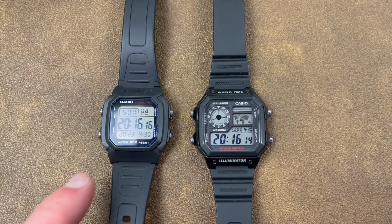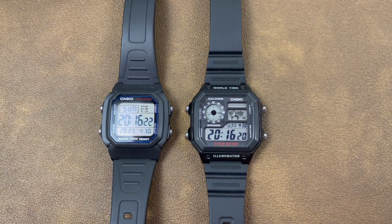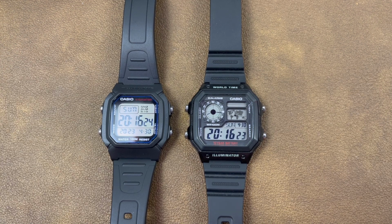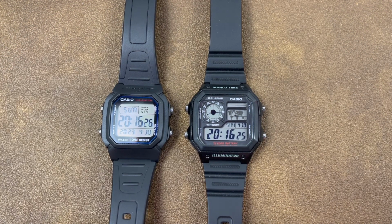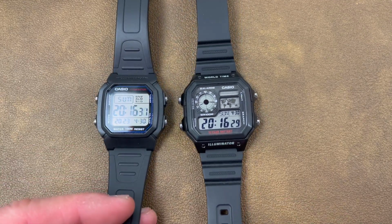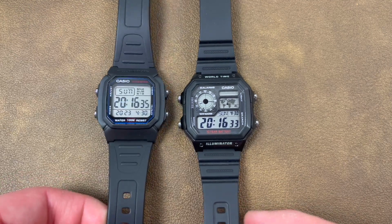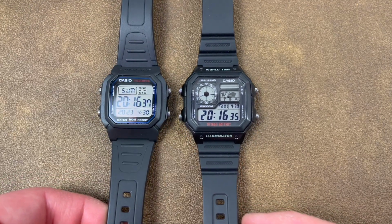So the sizing is really fantastic. In terms of the specs, 100 meters water resistance and a 10-year battery is the same specs as the AE1200. So that's a really good deal for 50% less in terms of price. The strap has the same kind of feel in terms of this rubbery feeling resin. It's the same quality strap, so that's great.